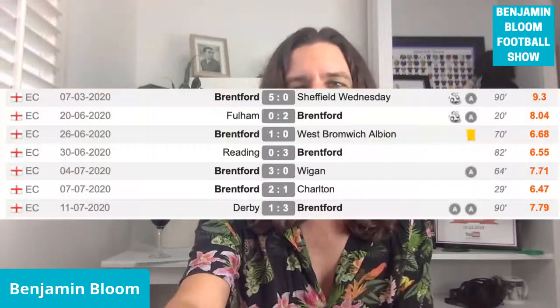But they did not. That was 25 for the season for Ollie Watkins up top. He is ahead of Mitrovic now. They're having this ding-dong battle, aren't they?